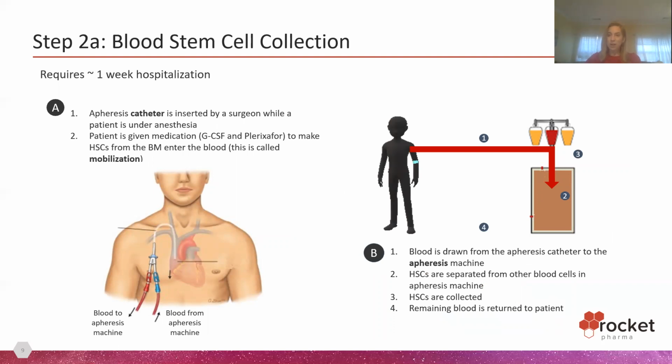Following determination that the patient is eligible for study participation, the patient will undergo collection of the blood or hematopoietic stem cells. The stem cell collection process takes approximately 1 week and requires inpatient hospitalization for at least a portion of that time.